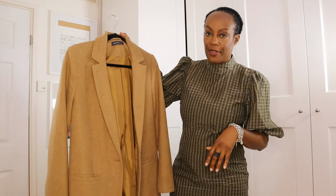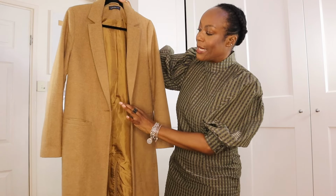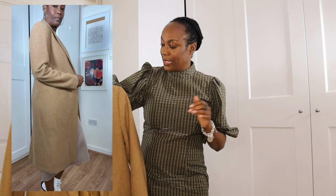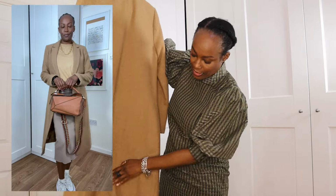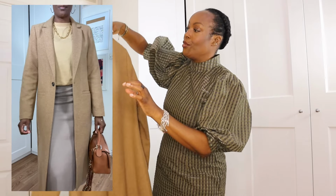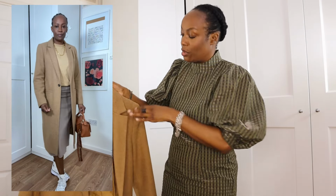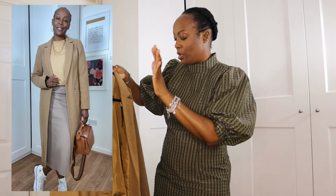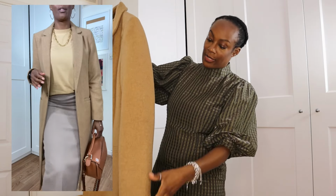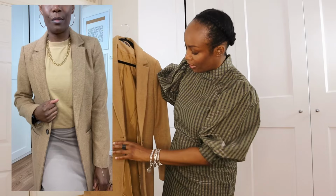So first we have this camel coloured tailored jacket. Now this I have had for, I'd have to say, at least 3 years, and it is in excellent condition. I do wear it. I love this jacket. I feel like it's something really classic. As I say, I've had this for years and years, and I pull it out every season. I picked this up from, I think it was Marks and Spencer's, a few years ago. It's worn really well. There's not really much bobbling on there.